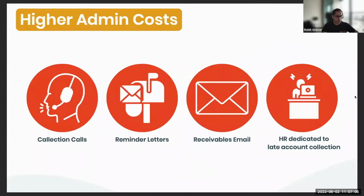The next domino effect I want to go through is higher admin costs. A business will incur admin costs linked to debt collection. You're already spending money on building a product and running your company, but now you're having to spend extra money to actually get the money that is owed to you. That can be anything from doing collection calls or sending out reminder letters and emails, or even getting HR dedicated to chase up those late paying customers. And the real question is, why should you be paying all of these extra costs to get money that is actually owed to you? It's a bit nonsensical, right? And it is a problem that a lot of businesses face.